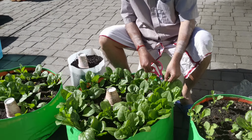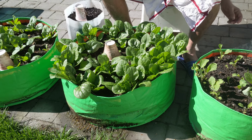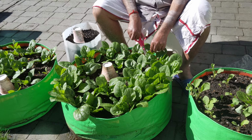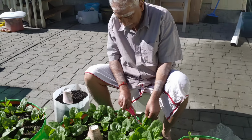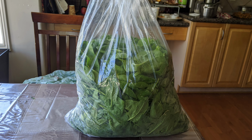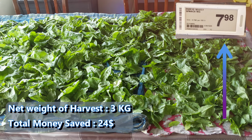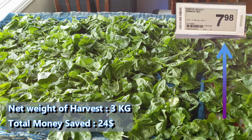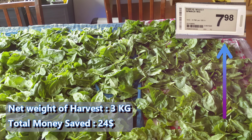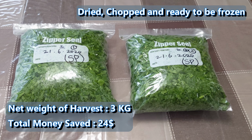My dad is cutting only the matured leaf and leaving the young leaves in the plant so that it continues to grow. Spinach plant lasts about 45 days and you can sow the seeds again for the next cycle. This is our harvest today, about 3 kgs of spinach. 1 kg of spinach costs about $7.98 in Superstore. Chopped and ready to be frozen for storage.